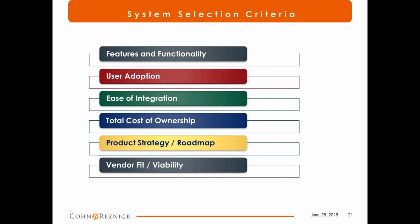Some of the system selection criteria, and we've covered some of these things, so I'll run through this pretty quickly, is, as we said, features and functions, the ability of users to accept the system, the ease of integration, and the total cost of ownership. Ease of integration is what I'd like to stop on.